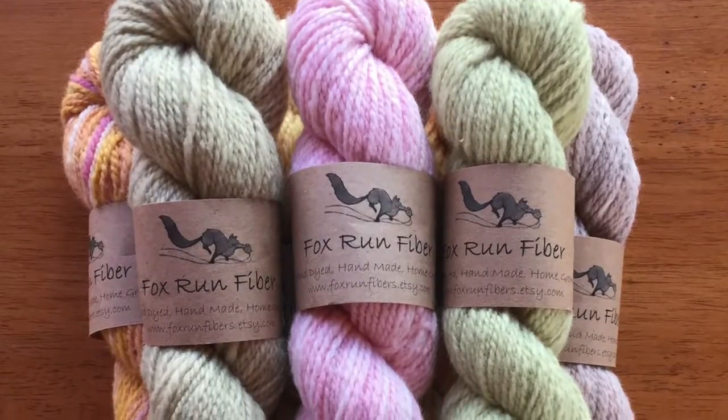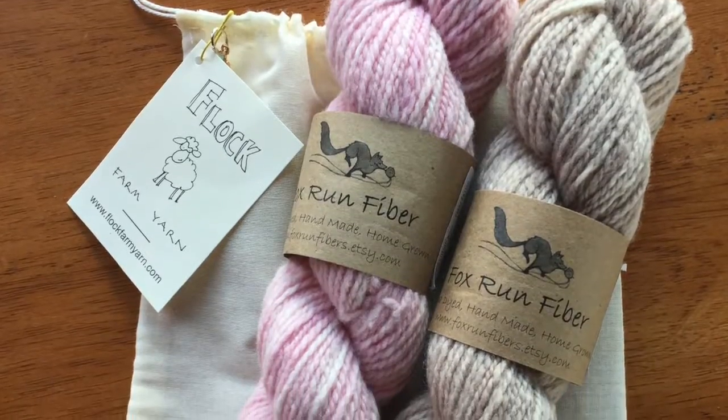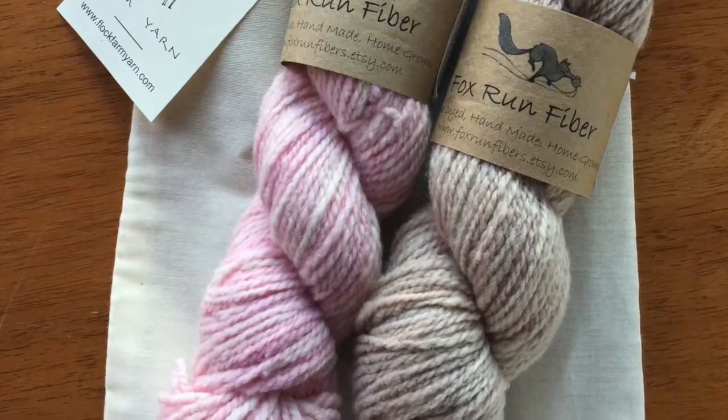We've got Cormo grab bags, so if you like Cormo but you can't decide on your colors. If you love Cormo. Cormo is an awesome yarn, very fine, beautiful, almost softer than merino, super soft. Those are the pastel colored ones? Yeah, it's all natural dyes.